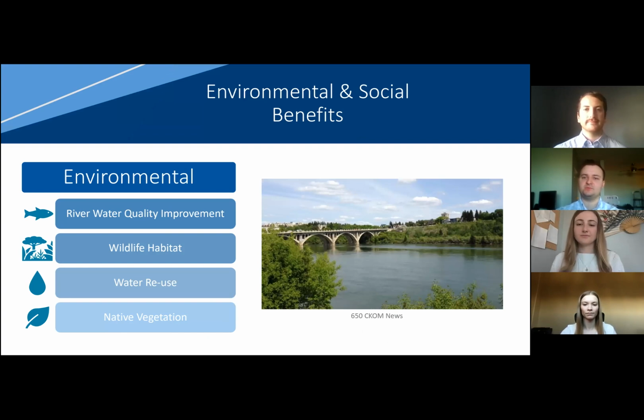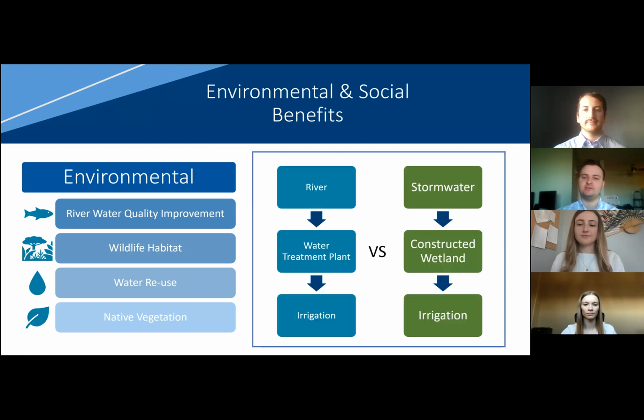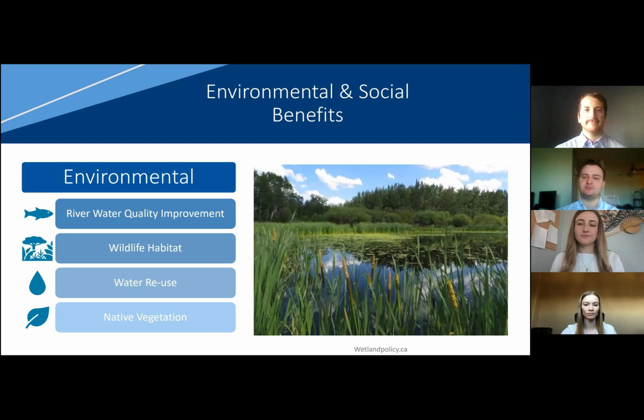Stormwater collected in the municipal sewer system typically enters the South Saskatchewan River without any treatment. By collecting and treating stormwater on site, river water pollution is decreased. The wetland is a naturalized space that provides ecosystem services, such as a wildlife habitat for birds and amphibians. Using reclaimed water on campus for irrigation can save the University of Saskatchewan from using treated water, therefore being an efficient use of water that would otherwise serve no benefit. Native wetland vegetation will simulate a natural environment and increase plant biodiversity.